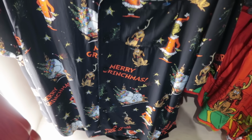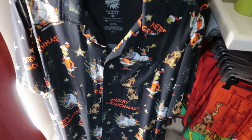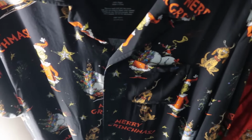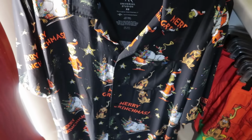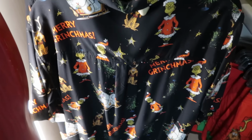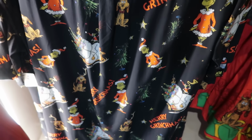I also think this $65 shirt is new. It's got a pocket right there. It's a button up the front. This is what I call a dad shirt. You can see the back of it. There you go. I think this is new.